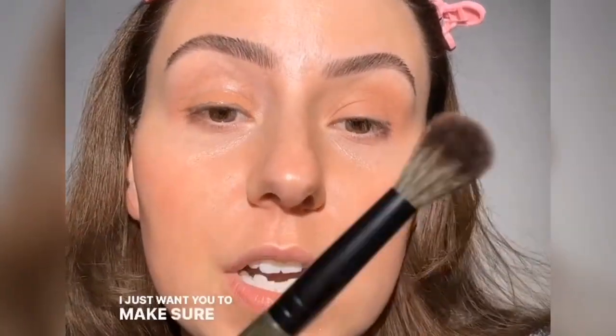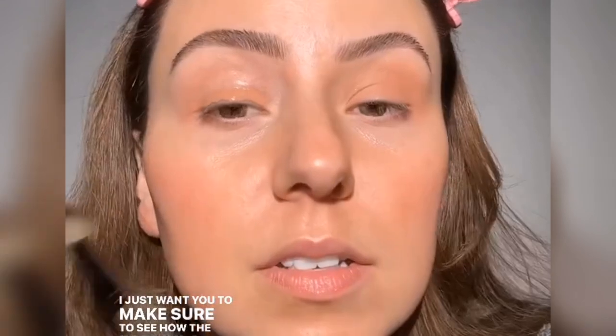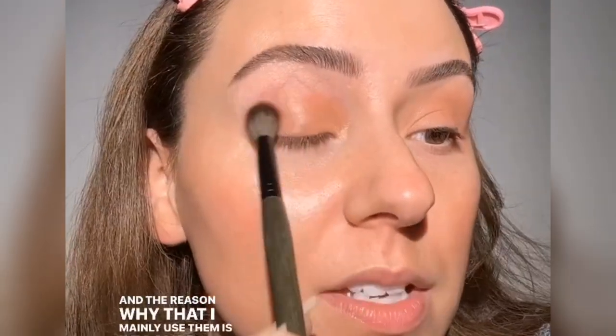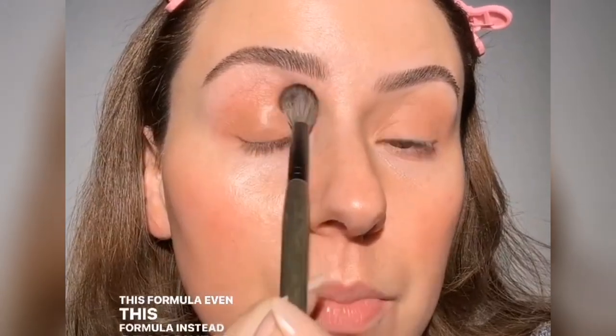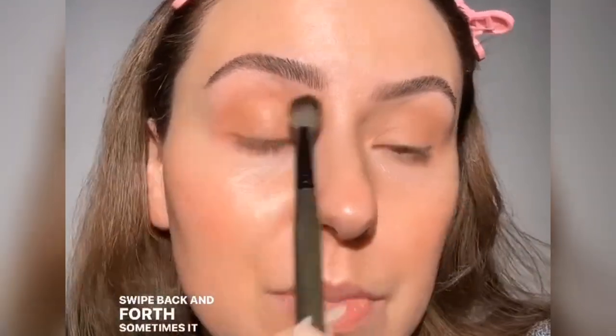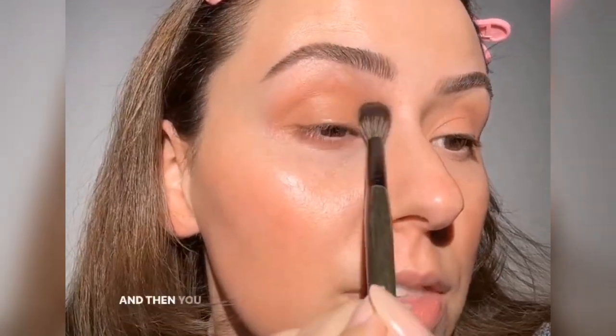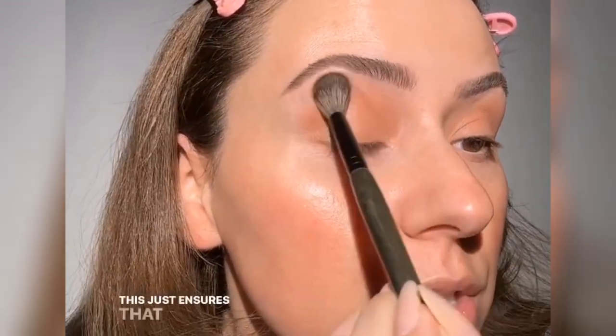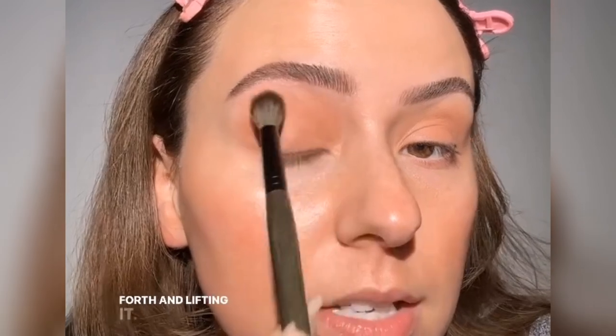I just want you to make sure to see how the formula goes on. I guess I am using tapping motions. And the reason why I mainly use them is because with this formula, even this formula, instead of a powder, when we swipe back and forth, sometimes it wants to lift that product, and then you don't get to see how that product could have performed. This just ensures that I'm not sweeping that pigment back and forth and lifting it.